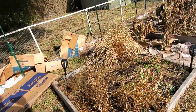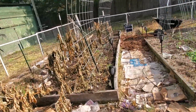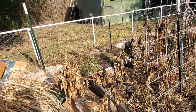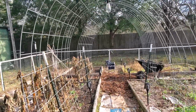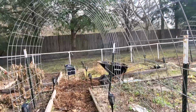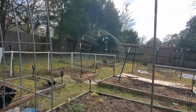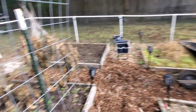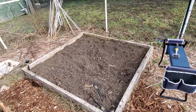I'm in cleanup mode. It's January 1st. So I'm out here, everything that got demolished by our Arctic blast, which was all of my summer crops that were still growing. I got all of the lima beans and the long beans pulled off the trellis. Over here on this trellis, I got all of the squash plants pulled out. I'm in the process of cleaning out beds. I just finished cleaning this one out. I'm gonna plant my beets in here.